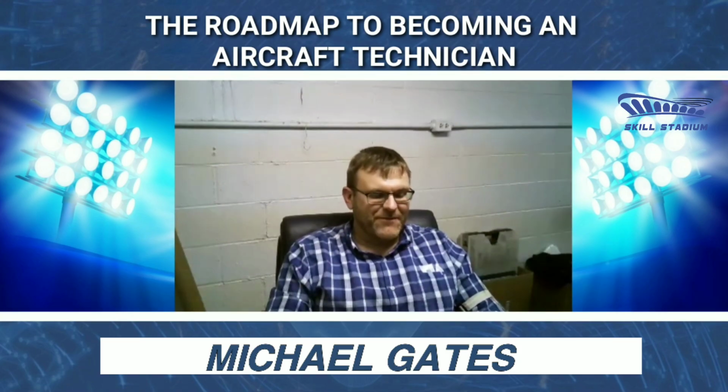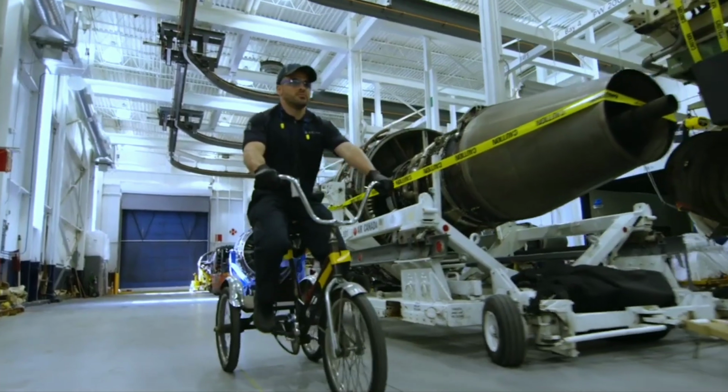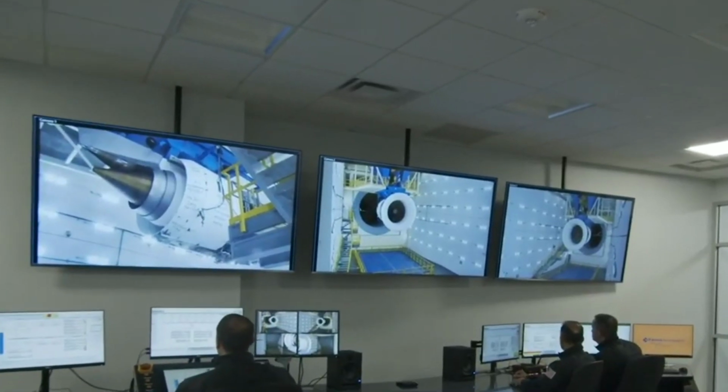The simplest thing, if you're thinking of doing this or any maintenance profession, go out and work on something. Change the oil in your own car instead of taking it to Jiffy Lube to get your oil change. Work on things. That's the biggest thing. Hone that mechanical knowledge, that inclination towards working on a machine. That's a huge part of aviation.